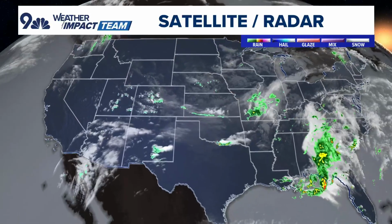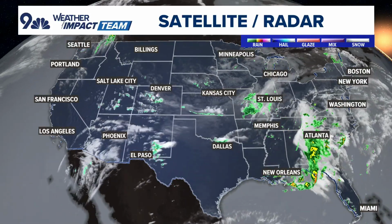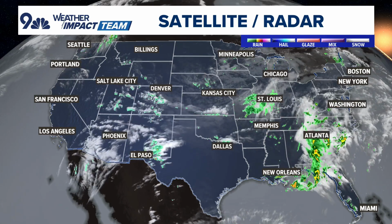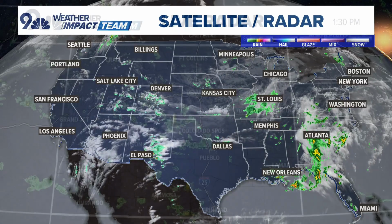And then we're taking a wide look across the country so far. A lot of storm systems. Severe threat really lies into New Mexico as well as parts of Texas. You can see storms there in the DFW Metroplex as well as over towards Atlanta along the East Coast.